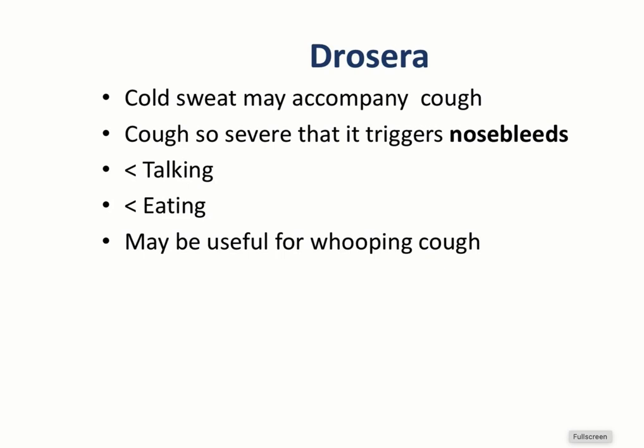They'll cough more on talking, they'll cough more on eating, but it's this hoarse, deep paroxysm of cough where they start and they just can't stop. And if they're cough, cough, cough, then they may stop breathing because they haven't been able to get their breath in.